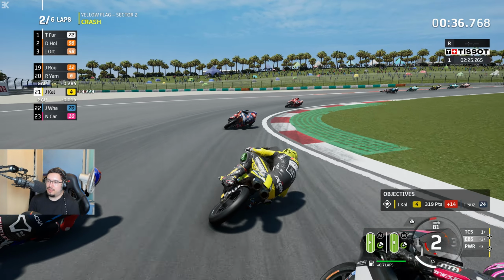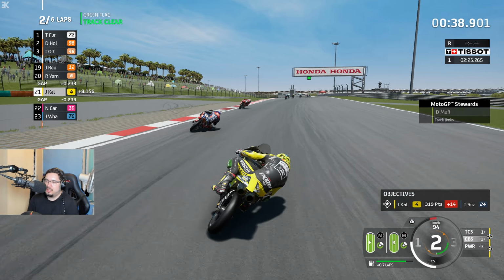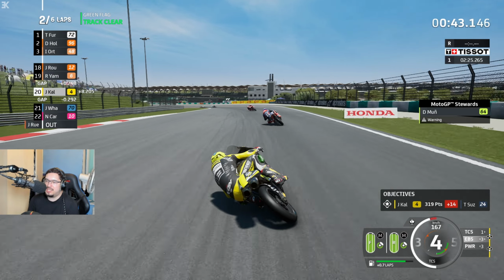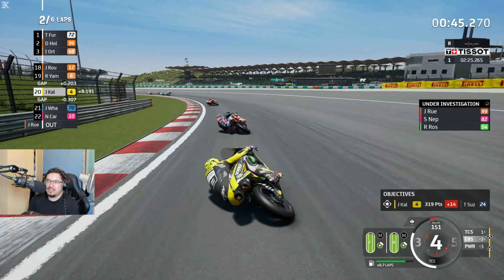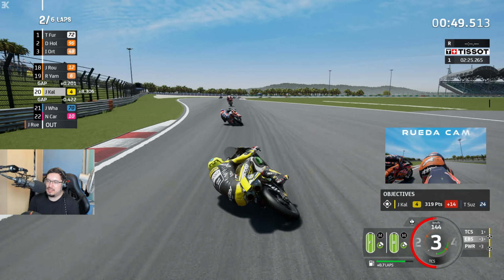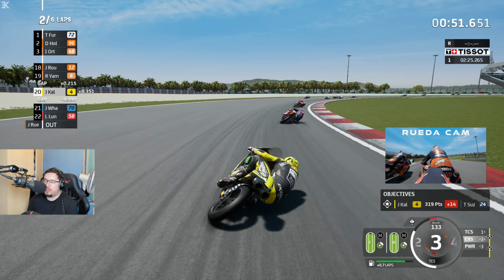So yellow flag in front, someone is down. You can see that on the side of the track, and it's Raider. KTM man out of the race here in Malaysia on the second lap, as he had an incident with Nepo and Rossi. Italians ganging up on the Spaniard, were they?